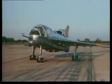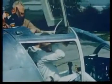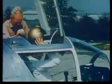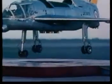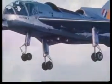By 1955, 2 short SC-1s were being built in Belfast, each fitted with 5 RB-108 turbojets. 4 were arranged amidships, pointing down to provide lift. The 5th one was in the tail to provide thrust in the normal way. With Chief Test Pilot Tom Brooks-Smith in the cockpit, the throttles of the 4 lift jets were opened up.